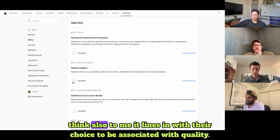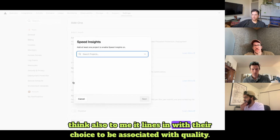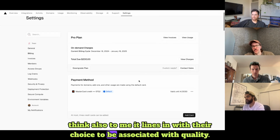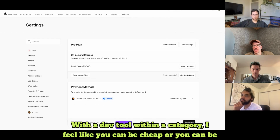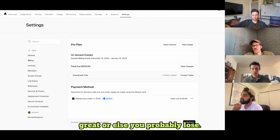I think also, to me, it lines up with their choice to be associated with quality, right? With a dev tool within a category, I feel like you can be cheap or you can be great, or else you probably lose, right?